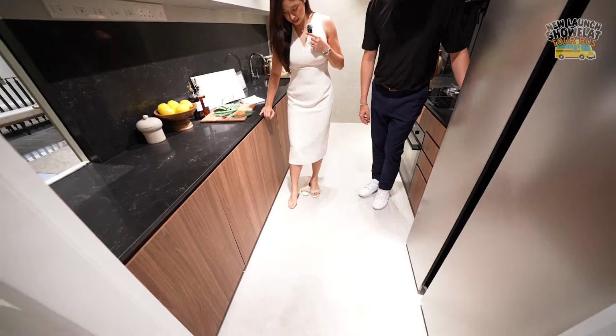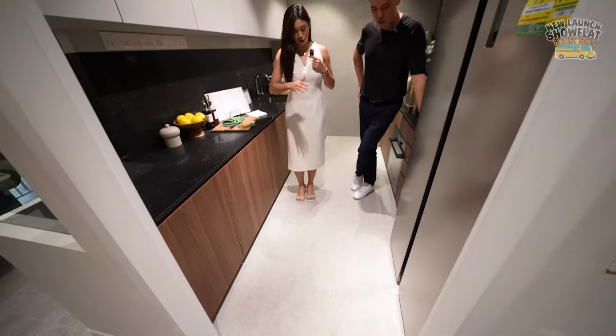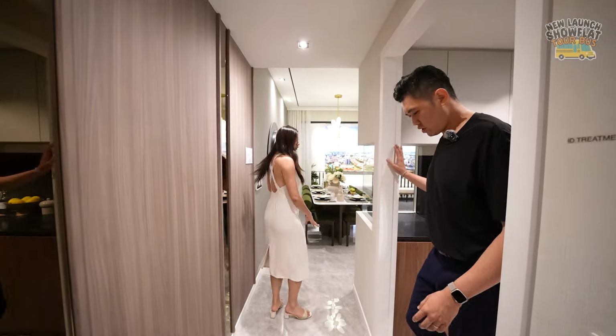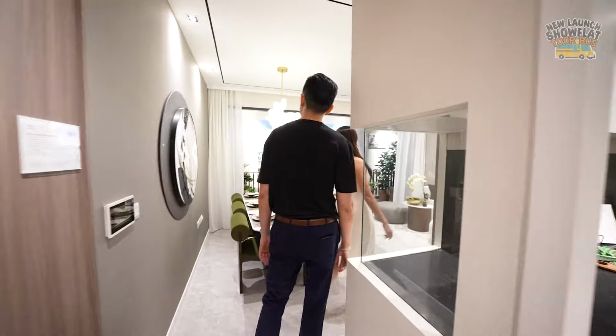The flooring inside feels a little more grippy. Yeah, more texture, right? When you're cooking, compared to outside, it's more of a gloss finish compared to a matte finish in the kitchen. Okay. So this is the main living space.